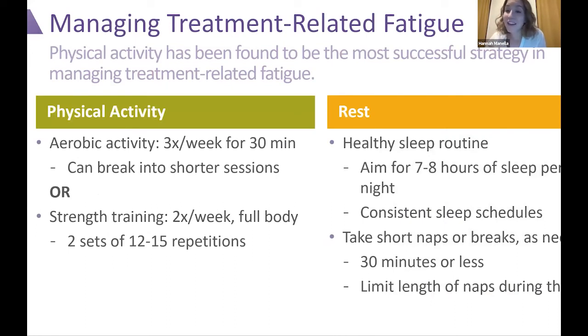Because we know physical activity has been found to be the most successful strategy in managing treatment-related fatigue. As I mentioned before, almost 90% of individuals during cancer treatment will experience this fatigue at some point. They've looked at different interventions to manage this fatigue, whether it is more sleep or physical activity or medication regimens or those kinds of things. And they find time and time again, the most effective strategy in combating this is through physical activity. It's not this kind of fatigue that gets better with resting.